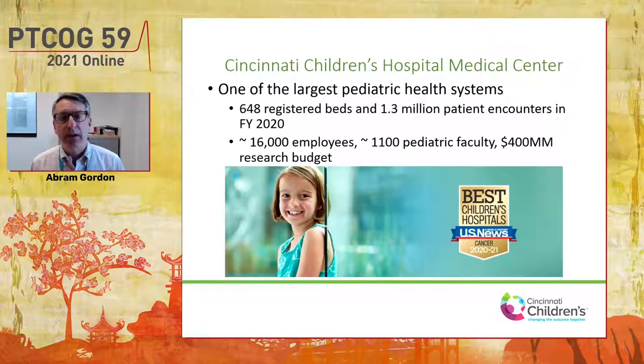We are one of the largest pediatric health systems in the country with just under 700 registered beds. We're actually opening up our new critical care center in November. We have about 1.3 million patient encounters on a yearly basis, 16,000 employees, 1,100 pediatric faculty, about a third of them research only, two-thirds clinical, and about a $400 million yearly research budget.